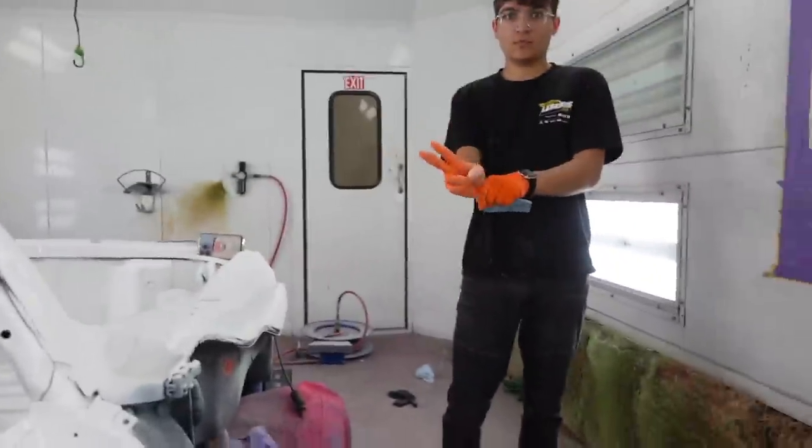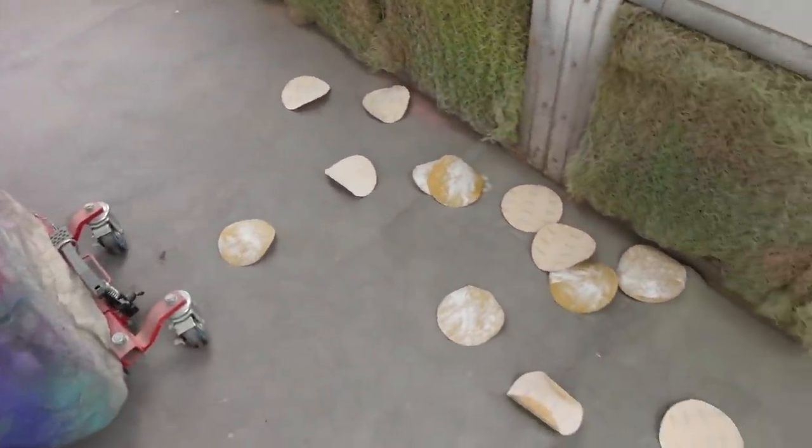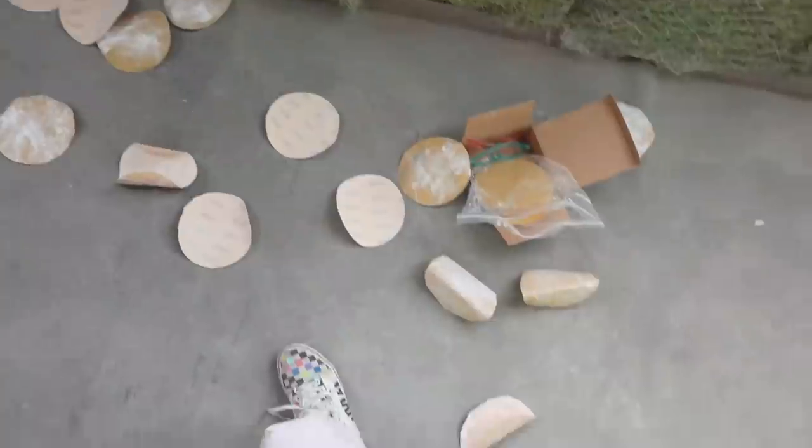Chris is sanding the back of the car. We're actually almost done. It's not too bad, it's just tedious. We're almost done. We're getting through it. I hate sanding. We're done.